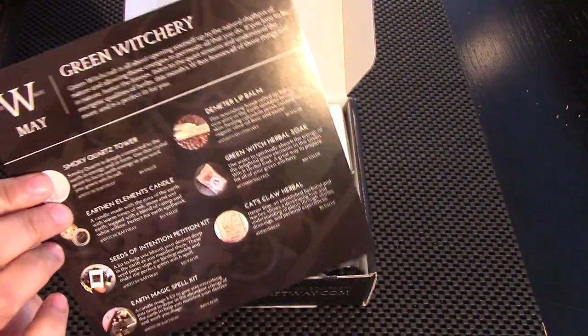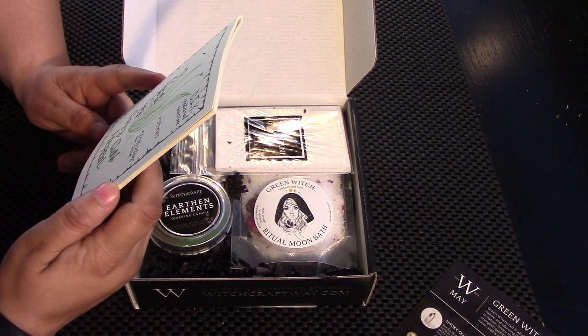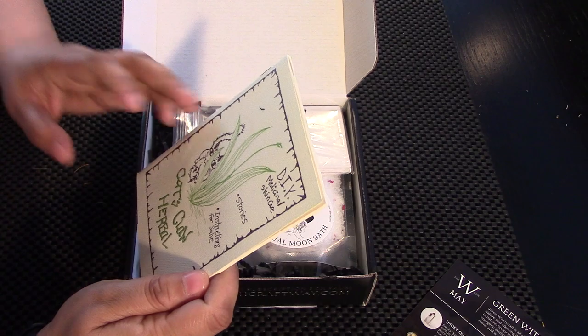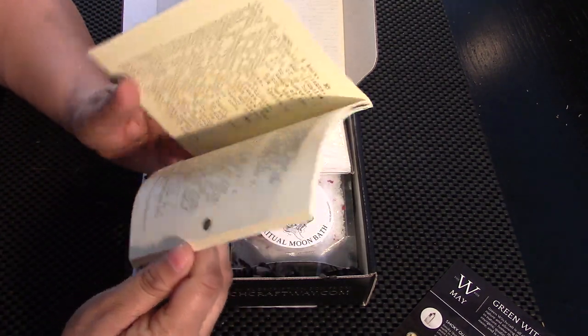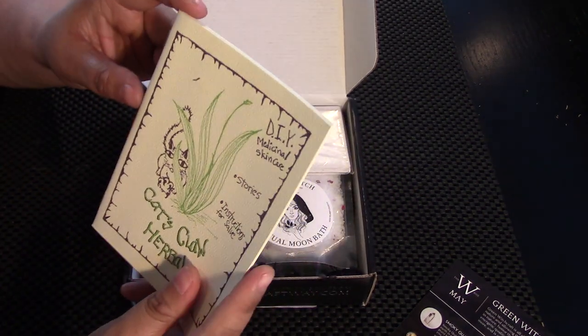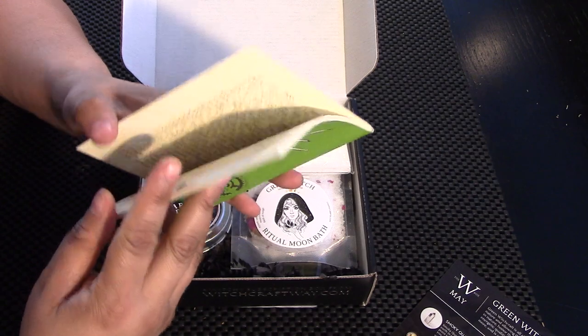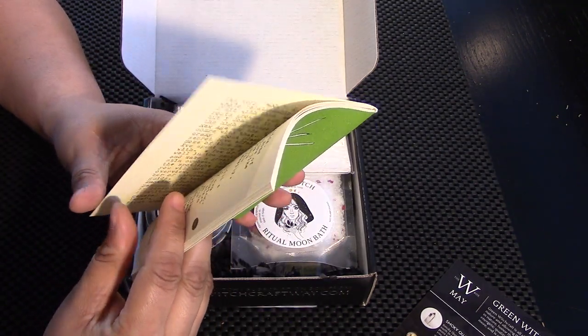Green witchery. Very appropriate. Oh, I love this. Cat's Claw Herbal. Oh, it smells good. DIY medicines, medicinal skincare stories, and instructions for salve. Oh my god, I love salve. I get so much salve, I'm just wiggling. I get so much salve from Melissa at Sacred Space Case in her boxes.